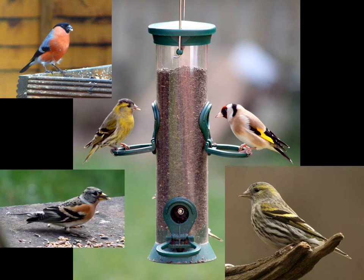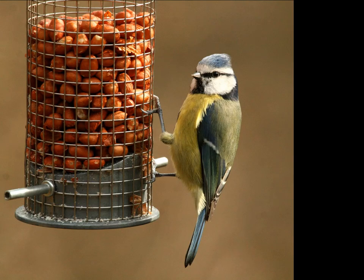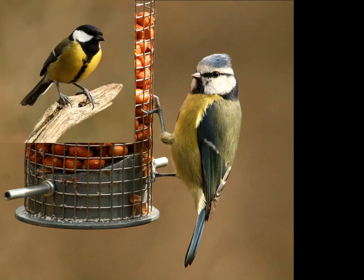Even rarer in winter, the brambling, a chaffinch-like finch that has good years, but mostly not very good years in Britain during the winter. One to look out for. Much commoner, and one of the commoner garden birds, the blue tit, here on peanuts, a traditional food for blue tits and great tits. So both of these common and widespread in the parish.